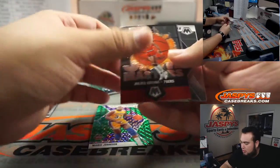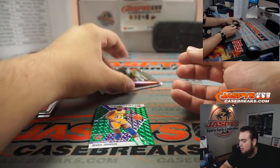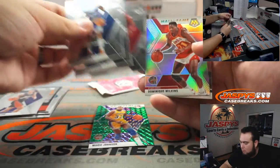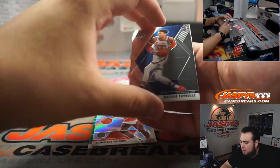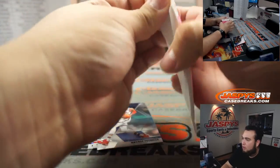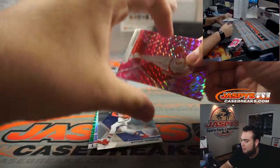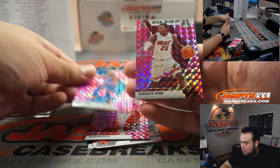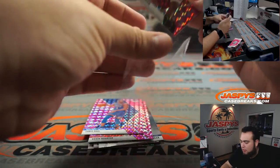Magic Johnson, Julius Erving, and John Stockton. Dominique Wilkins Hall of Fame, and Matisse Thybulle rookie. All right, pink camo pack now. Good luck, guys. Kevin Durant, Chris Paul, and a nice Kendrick Nunn for the Heat going to John W.